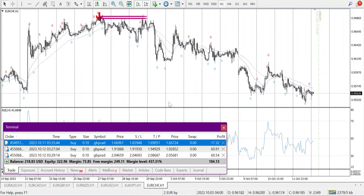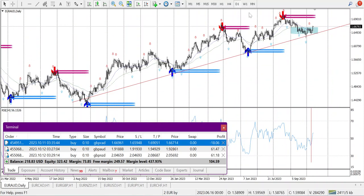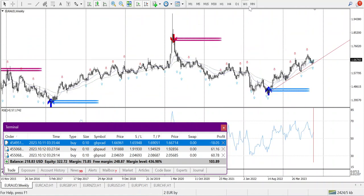Coming to Euro, JP was a lot of time consuming. In JP, we spent around 15-17 minutes. Okay, now Euro AUD. We have something to see here. So it was in a range, going up and down. Now it broke the range. Weekly, it shows the uptrend.